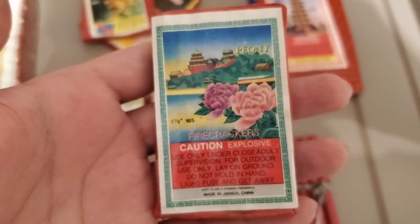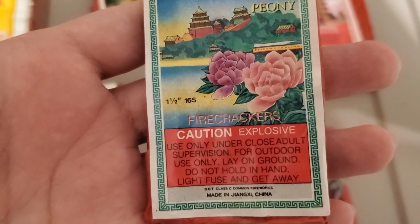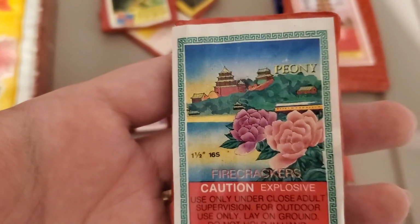I believe that's pretty much it. Yep. So yeah. Oh no, we got one more. We got Peony Firecrackers made in Jiangxi, China. DOT Class C. Oh gosh, this is awesome.